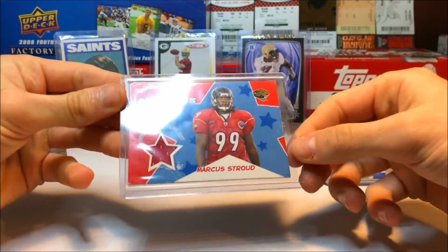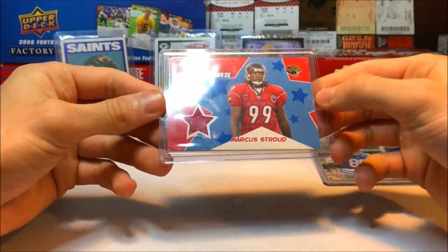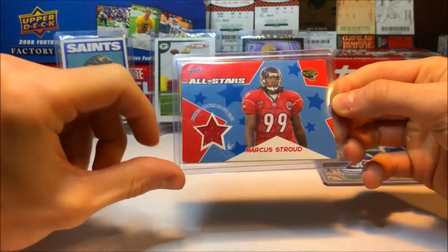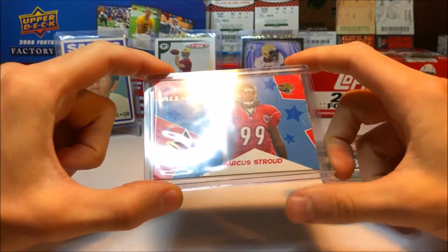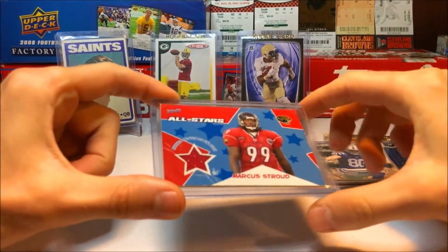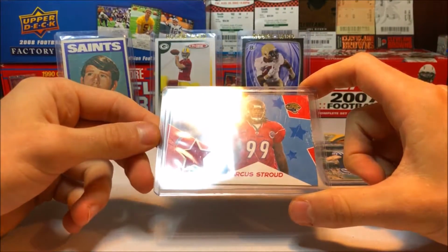I actually remember pulling this card in a pack. This is from Bazooka from 2005. And I remember pulling it and like, wow, that's really a piece of his jersey. It was my first relic card I had ever pulled. And so what did I do as a kid? I tried to peel the card in half to try and take out the jersey. And what an idiot I was as a kid trying to do that.